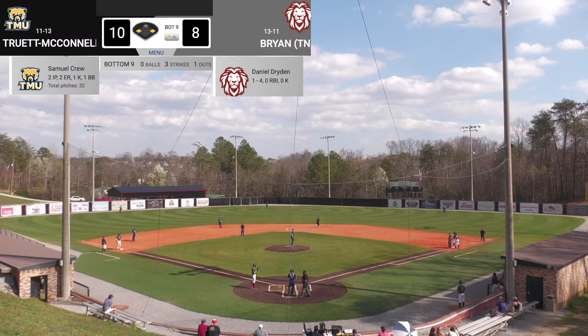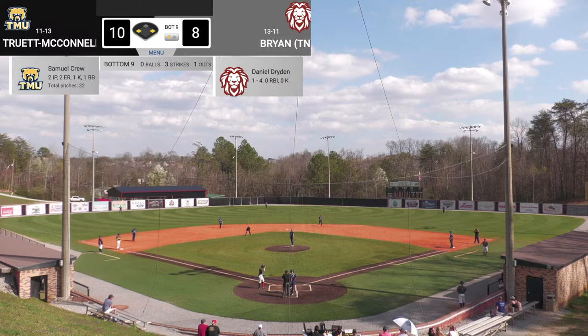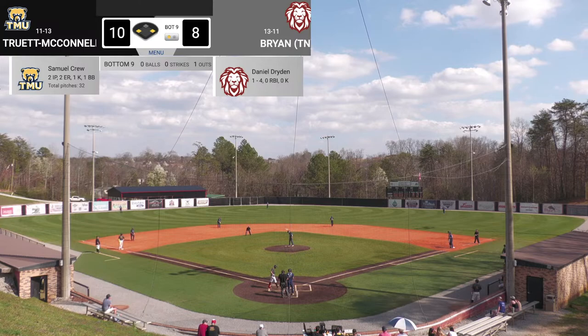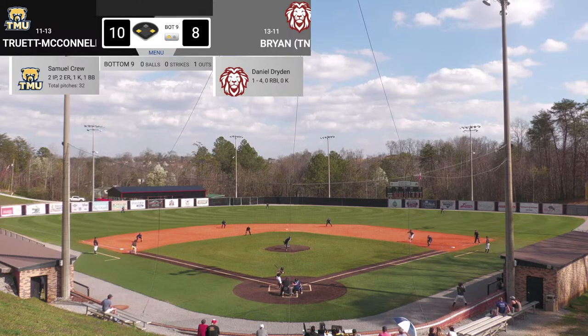And in enters, looks like number 16, Logan Stradley, to run for Dante. Of course, Dante's kind of been battling a hamstring issue all year long. So there comes our center fielder, senior Daniel Dryden, fifth-year guy here, looking to do some damage.